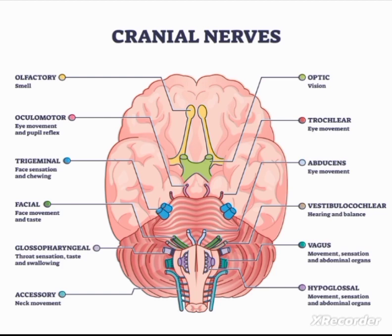Next one, ninth one, that is glossopharyngeal nerve. Ninth cranial nerve is the glossopharyngeal nerve. Glossopharyngeal nerve also sensory and motor nerve, that is mixed nerve. Here we are assessing throat sensation, taste and swallowing ability. Here throat sensation, taste sensation and swallowing ability we are assessing.